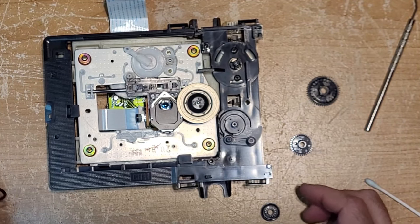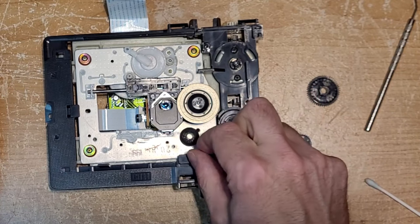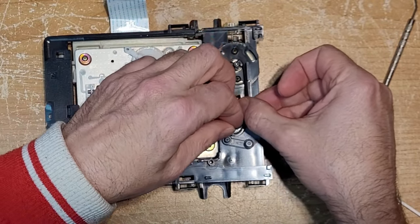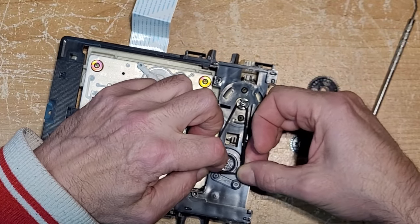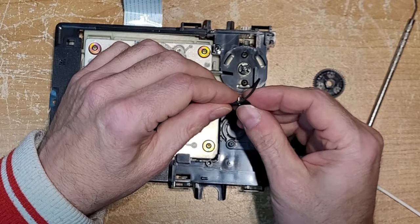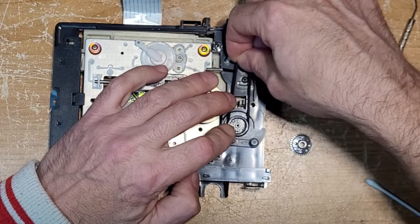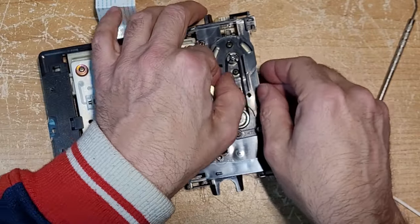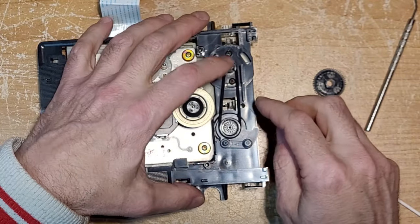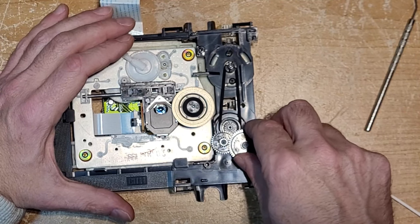Okay, we start putting our belt back on here. We got our three gears. That's our belt gear. It goes around here. First. Okay. I don't like when the belts are twisted. I know it's not important, but call me anal, I don't like a twisted belt. Alright, so that one, and then this one, and then that one, right?